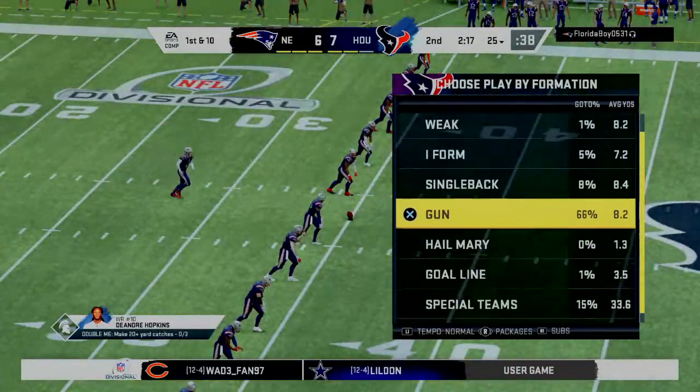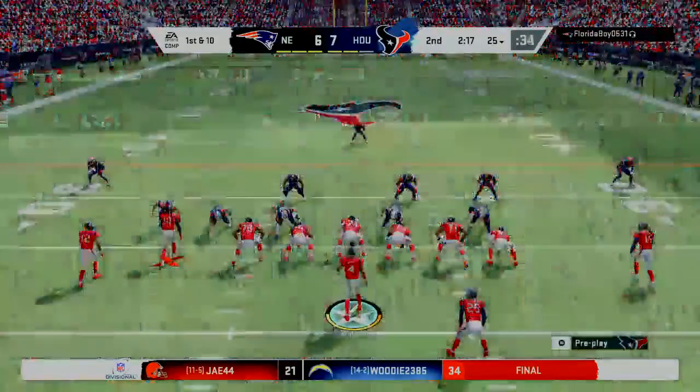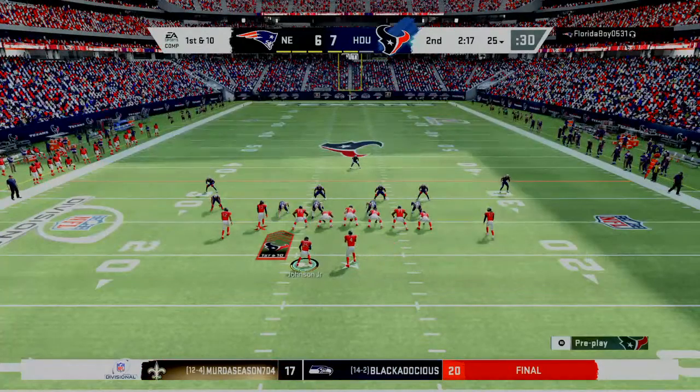Let's go. Houston's offense already at the line, set to get going. And on the first drive, 3 and out.